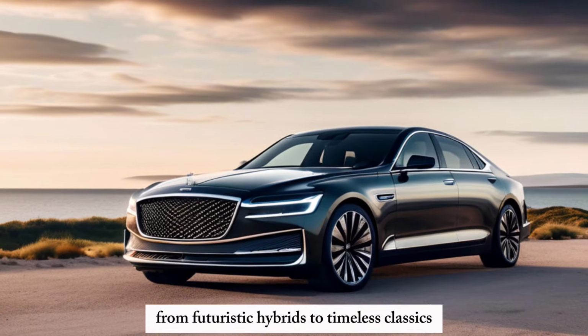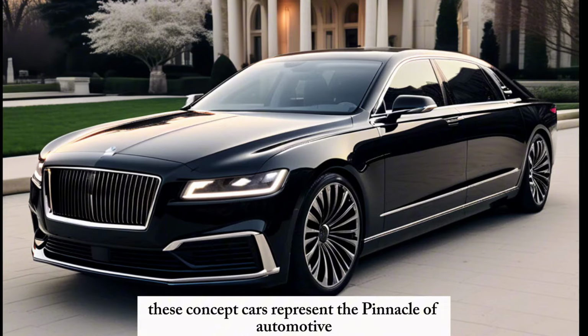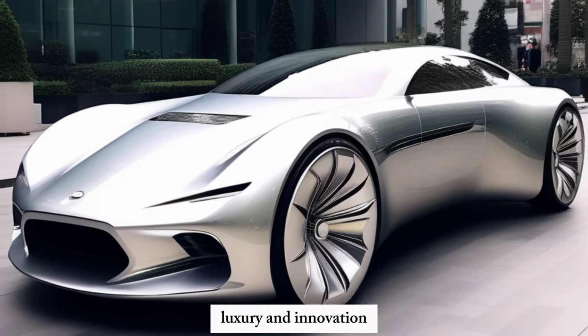Conclusion. And there you have it, folks, the top 10 Lincoln Continental luxury concept cars of 2025. From futuristic hybrids to timeless classics, these concept cars represent the pinnacle of automotive luxury and innovation.